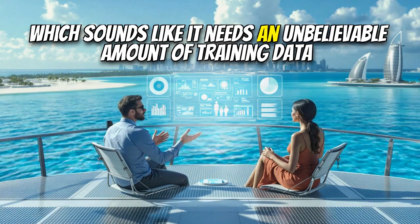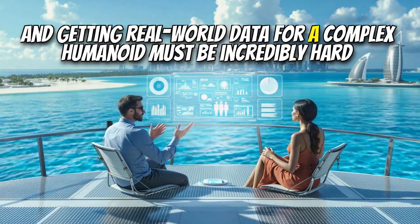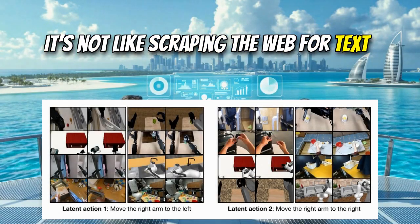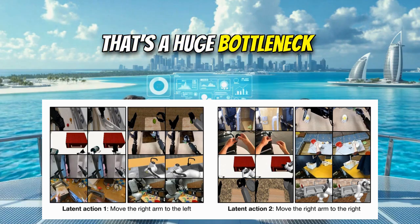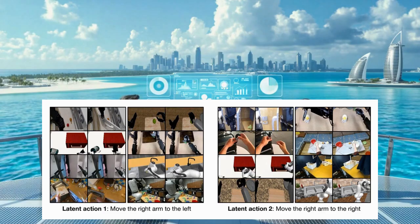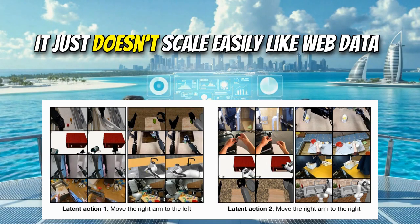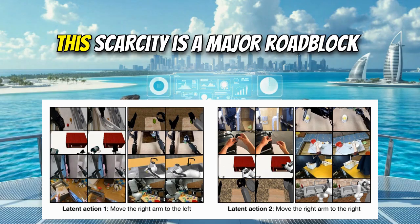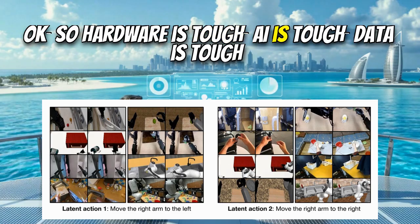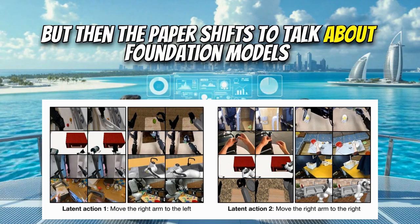Which sounds like it needs an unbelievable amount of training data. And getting real-world data for a complex humanoid must be incredibly hard. It's not like scraping the web for text. You're absolutely right. That's a huge bottleneck. Real-world data collection for humanoids is slow, it's expensive, you need the actual hardware, supervision, maintenance. It just doesn't scale easily like web data. This scarcity is a major roadblock. Okay, so hardware's tough, AI is tough, data is tough, seems tricky, but then the paper shifts to talk about foundation models.